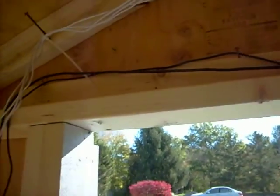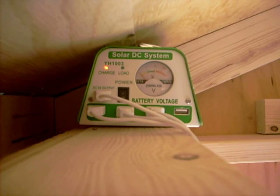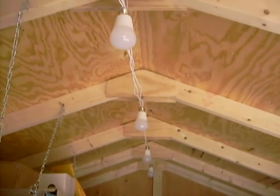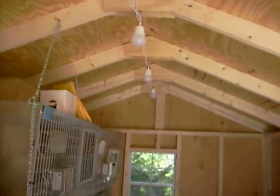The cable or the cord comes inside behind our first rabbit cage and goes up the top along the door, and it hooks into this battery here. Let me see if I can get you a good shot of it. It's got 5 USB ports. The kit also came with 4 LED lights that I hung up along the roof, and it goes along all the gables. Each light has its own switch, but I just leave the switches in the on position, and I work the on-off switch on the battery unit itself.